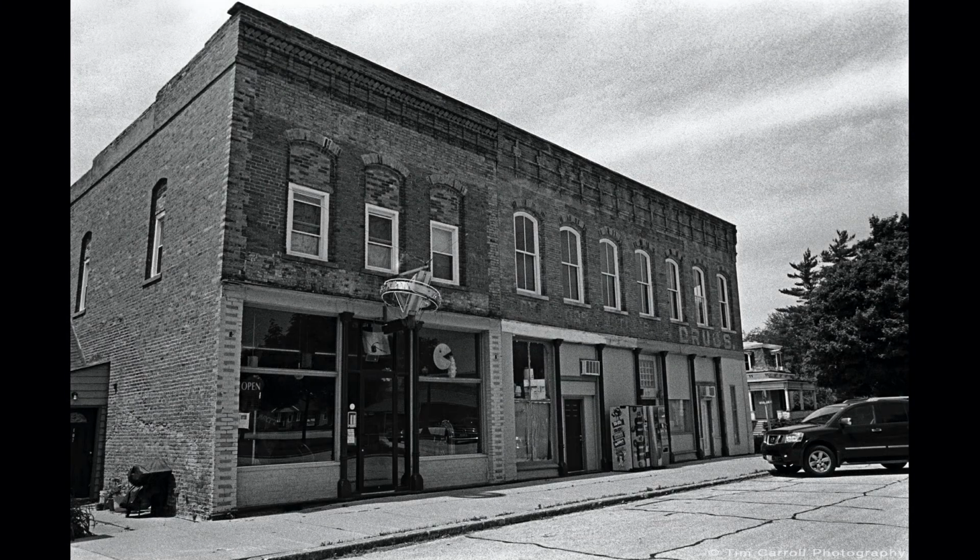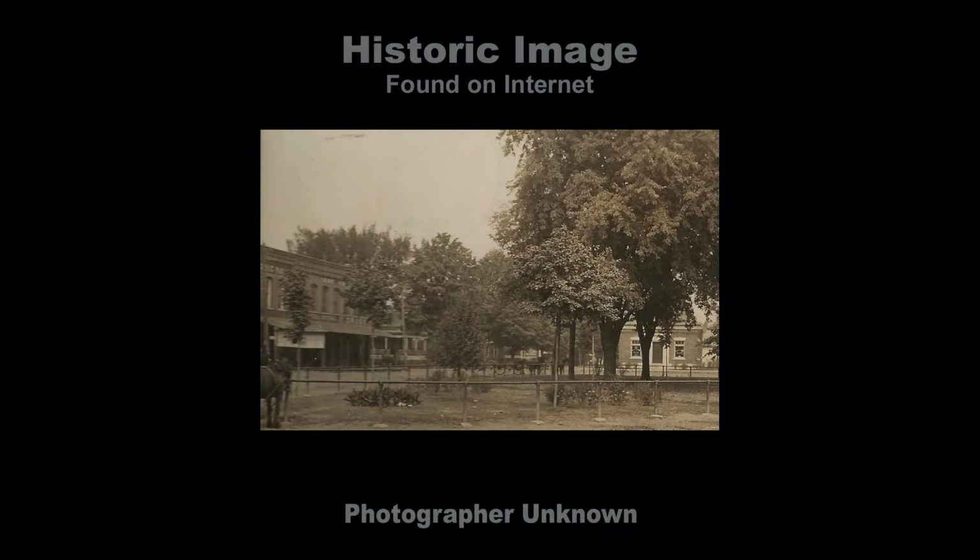Around the corner from the bank sits a building that was built in the 1880s. What I love about this is you can see the faint lettering of the word drugs in the upper right-hand corner of the building. Now, look at this photo from 1908. The same building, and you can see the same lettering drugs in the same spot. That paint has been up there for well over 100 years. McLean is a town where time seems to have stood still.